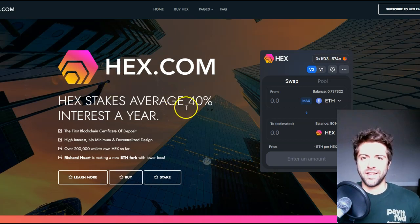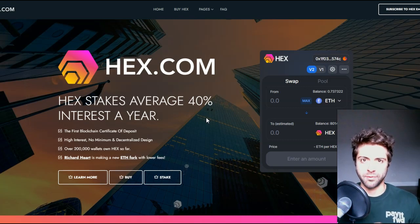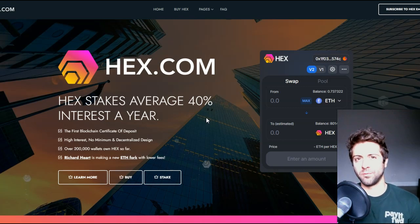Anyway, guys, that's all for today. Hope you enjoyed learning about how to get the cheapest route of buying HEX currently. And get excited for PulseChain. Get excited for the fork because it's a way to potentially double the quantity of HEX that you hold when the snapshot of that fork takes place.